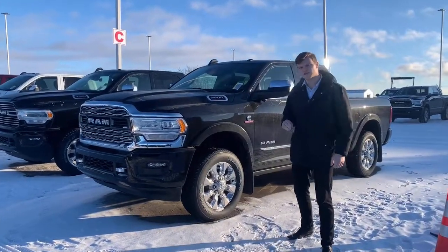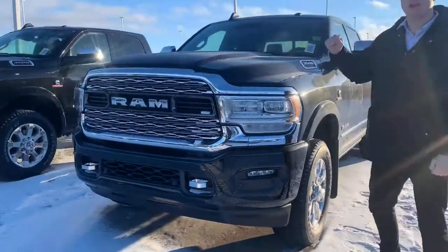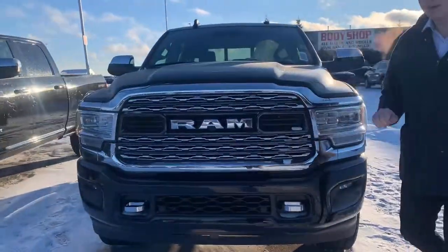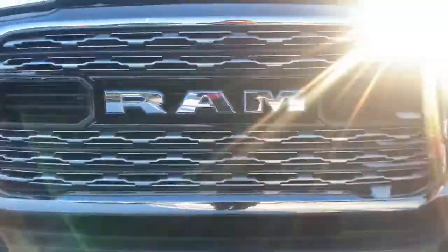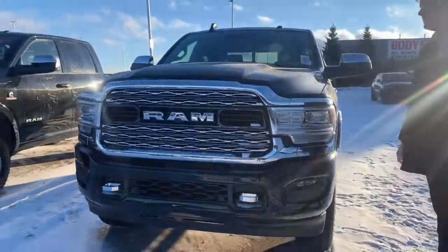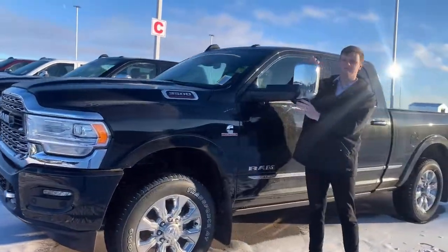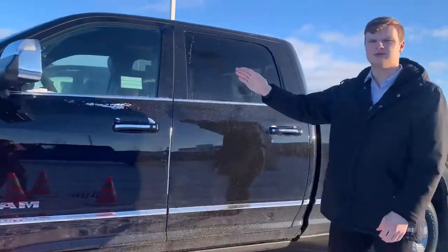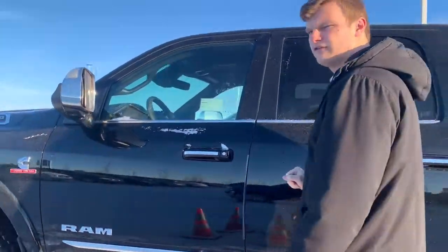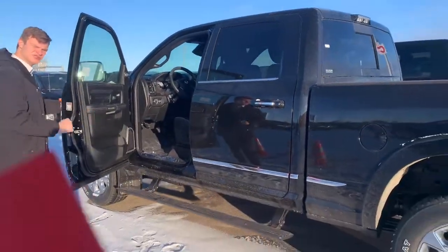Ram 3500 Limited. This vehicle comes equipped with literally everything you could think of. It has your 360 camera, you can tell by the front here. You got your chrome package that comes specific with the Limited. You got your fully usable tow hooks in the front. Now if you come inside here, you do have your boosters here for your towing, and in the mirrors here, you do have your blind spot detection with computer mirrors as well, with your extra mirror on the side there for blind spots. Now if you look right here, it does have keyless entry with your electric running boards.